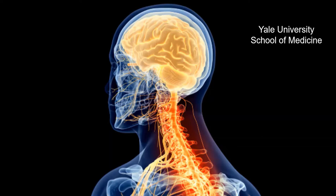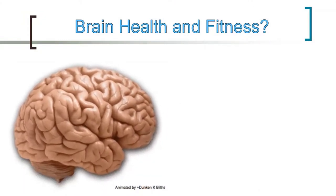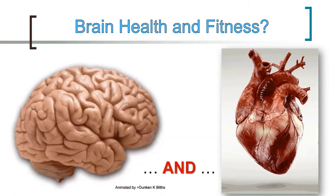Now, we didn't realize until maybe 30 years ago that we could really talk about brain health and fitness. But we realize now that we have to pay attention to the brain and the heart together. And there's actually important linkages between the brain and the heart. We'll talk about some of those linkages. The point to start with is that they are linked. The linkages are meaningful to both. You have a happier, healthier heart to the degree your brain is happier and healthier.